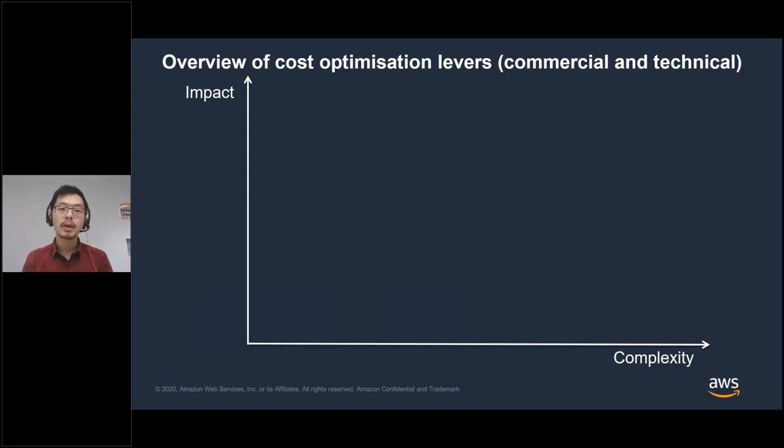In thinking about this space, I've laid out different ways to optimize in terms of complexity. Things that are a bit harder to do and require more effort or knowledge are laid out to the right, and things on the left are a bit simpler and faster to execute. However, some of the things that are simpler and faster to execute may not have much impact, but there are others that have a lot of impact and can save a lot of dollars and percentage.